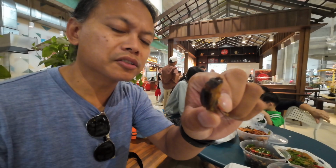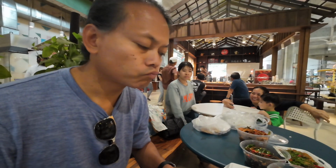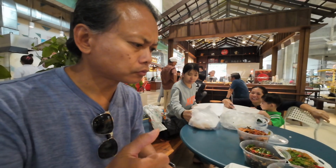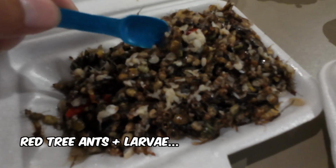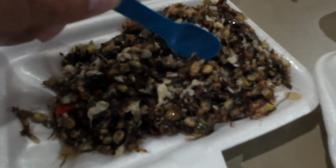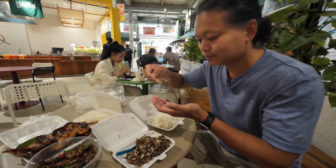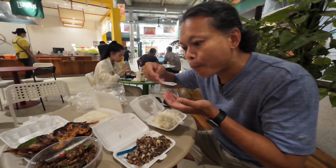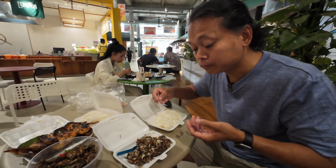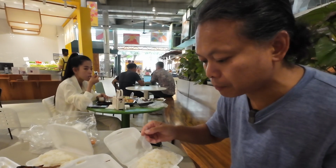There's a little guy. These are the crickets with eggs. I think these are ant larvae or ant eggs or something like that. But you can see the ant. There you go. You see that? Here we go. Mmm. Kind of sour-ish. Tiny bit sweet.